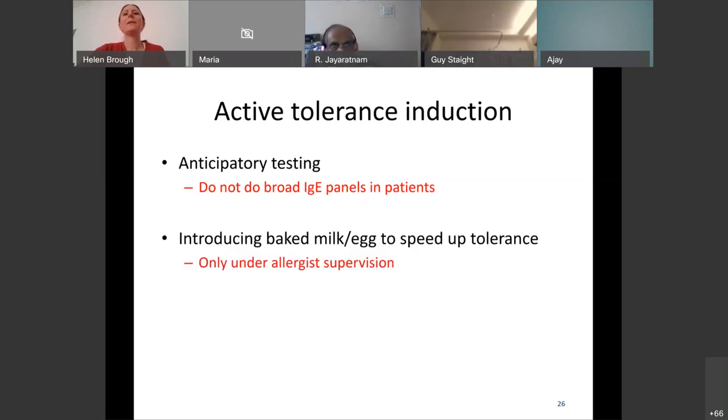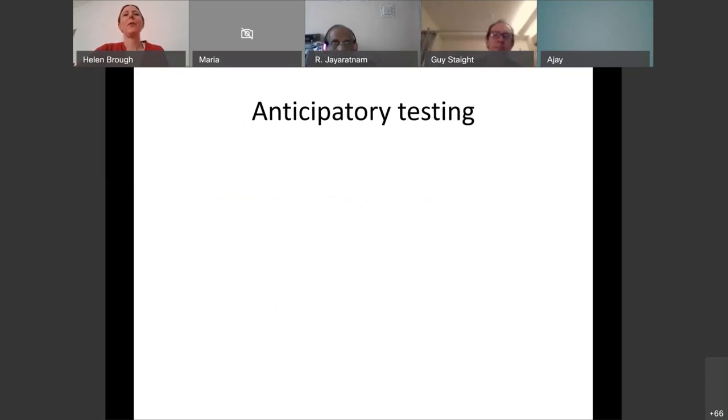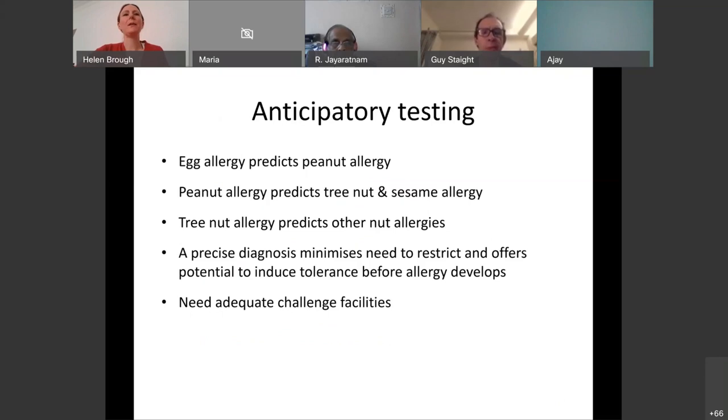Introducing baked milk or egg can help to speed up tolerance. Again, this is only done under allergist supervision, and food immunotherapy is again only done under allergist supervision. Regarding anticipatory testing, we know that egg predicts peanut, peanut predicts tree nuts and sesame, and tree nuts predict other tree nuts, but you do need to have the challenge facilities. If you have a 2 or 3 millimeter wheal, you need to be able to introduce that under supervision so that you can introduce the food into the diet.